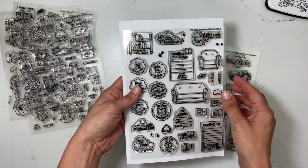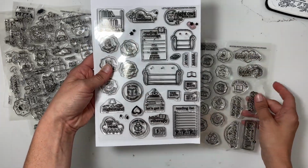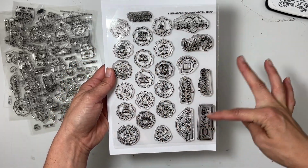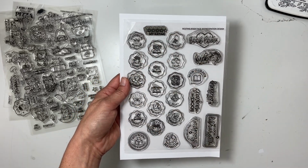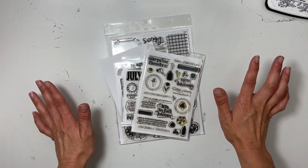This one is Let's Get Lit, and I've shared this stamp set several times, just used it in my reading journal. So those will be linked in case you want to grab those, along with Resting Book Face. Different genres, plus several different phrases along the side, and then the My Rating that I use all the time. And then I'll just share a few Studio Calico stamp sets to wrap up this video.